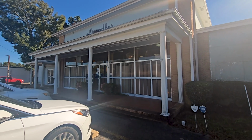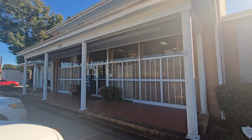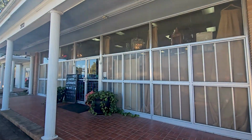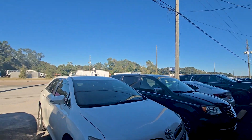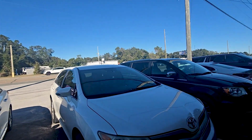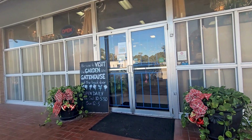This is one of our favorite antique stores in the area. Usually once we come out to Orange Beach, Pensacola area, we stop here every time. It's just a great friendly staff, little small antique store. Has a little place out back, but it's right here on the main road. Look, reindeer antlers. It's past Christmas, almost time for the antlers to come down, but we're gonna head on inside. This little antique store, we always find some cool stuff in here.